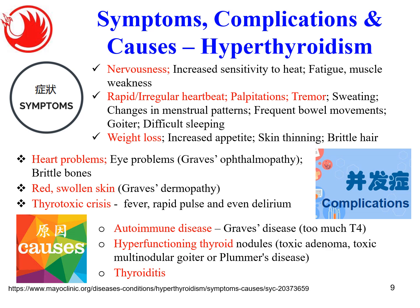Yeah. So for complications, you have heart problems. Hyperthyroidism can strain the cardiovascular system, leading to heart-related complications. And eye problems, especially in the case of Graves' disease. So Graves' disease is a common cause of hyperthyroidism. It can affect the eyes, causing bulging, redness and visual changes.